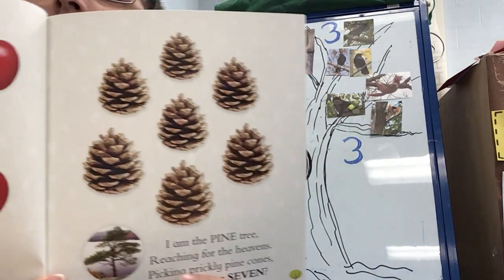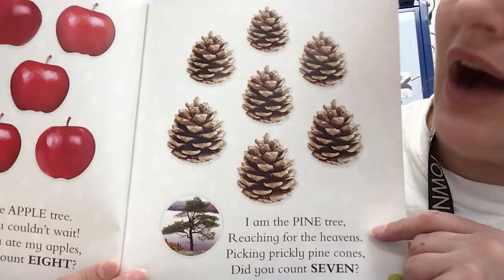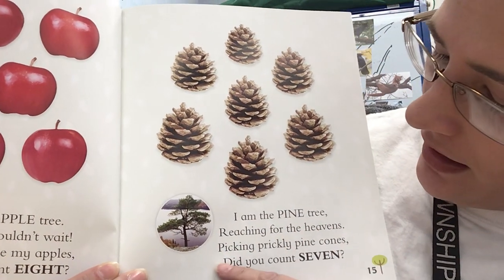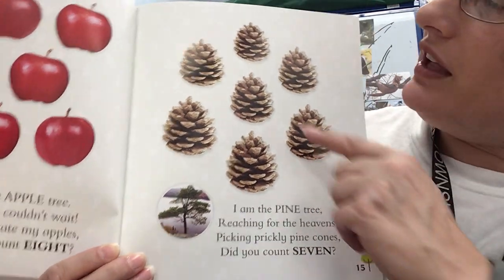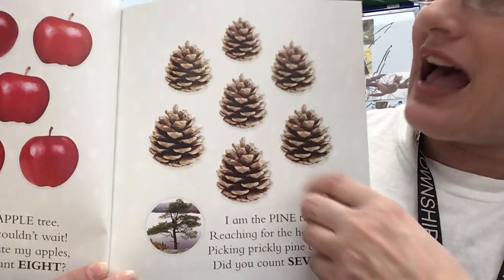What were these called? Right, those were the cones, or the pine cones. I am the pine tree reaching for the heavens, picking prickly pine cones. Did you count 7? 1, 2, 3, 4, 5, 6, 7.